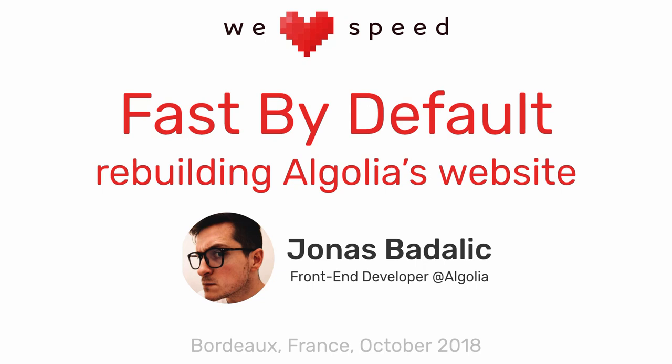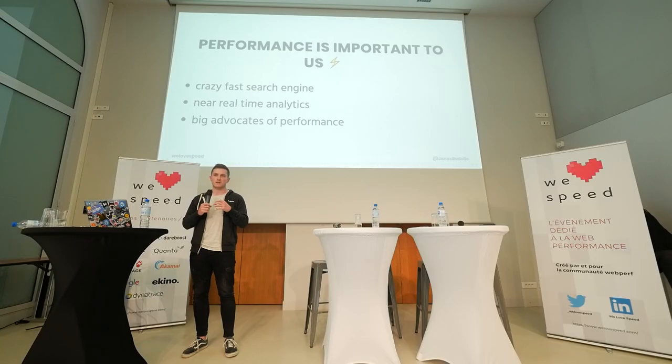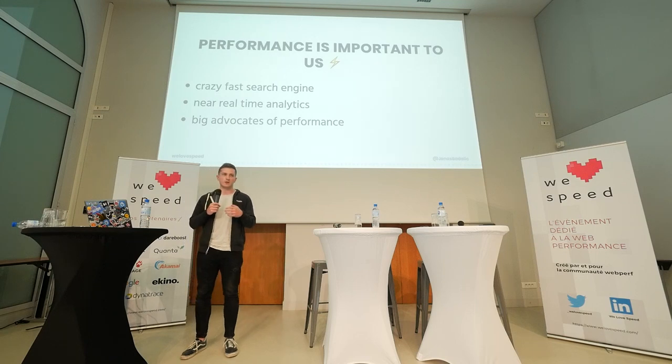So those of you who have used the product probably know that performance is something that we think highly about. We tweak things at the hardware level, and we make sure that our users get millisecond results when they do queries. We have really fast, almost real-time analytics for all of our users, which rolls data per 5 minutes, so we can build on top of that. So we have this big opinion on performance.